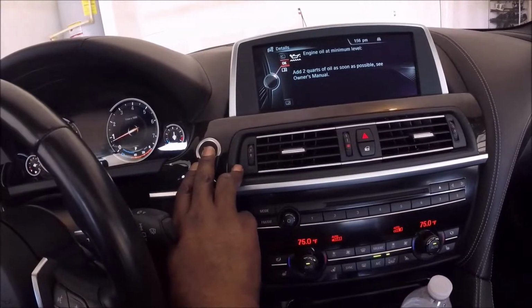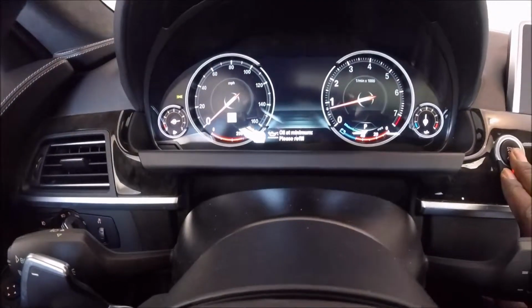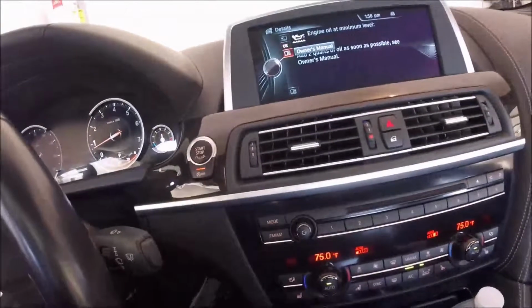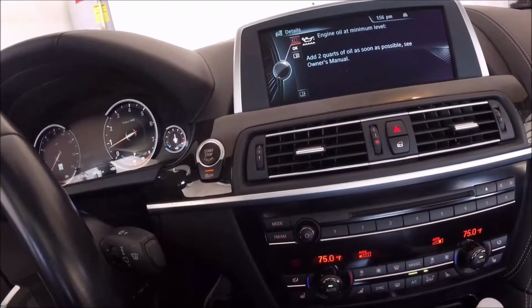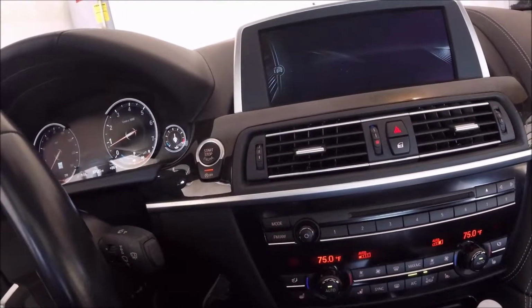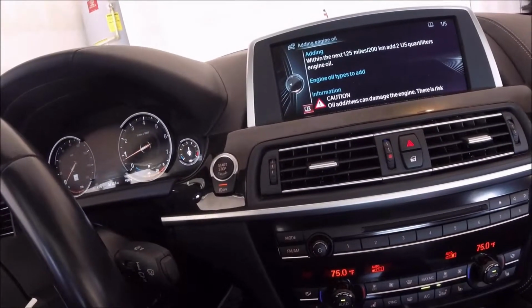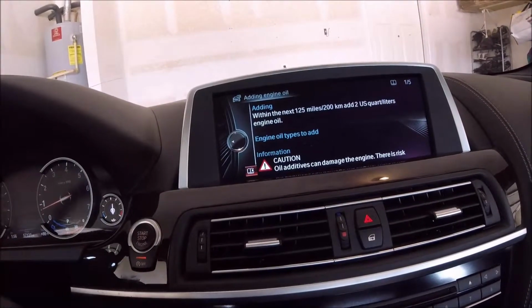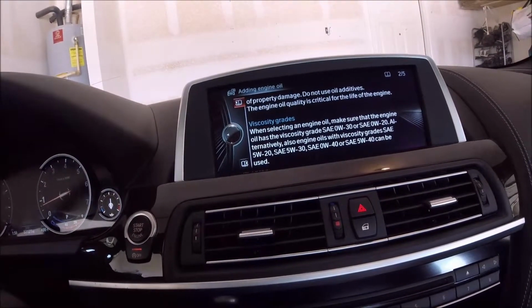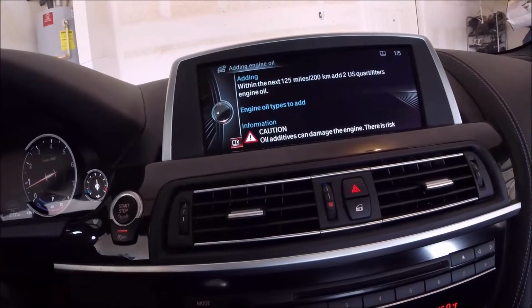Let's go warm it up and let's check this oil, see what it says. Hey, look, it even popped up a little screen there. Now it's got, let's see, watch the owner's manual. The owner's manual should tell you what type of oil to put in. Within the next 125 miles, add 2 quarts of engine oil. Let's see, engine oil types to add.